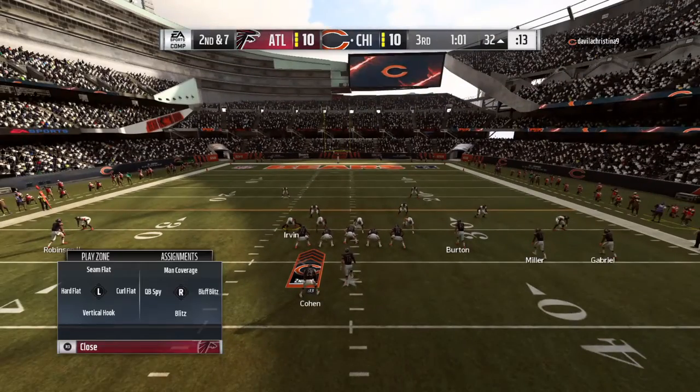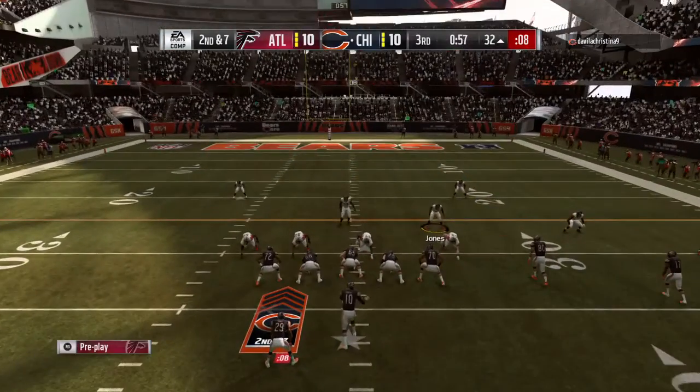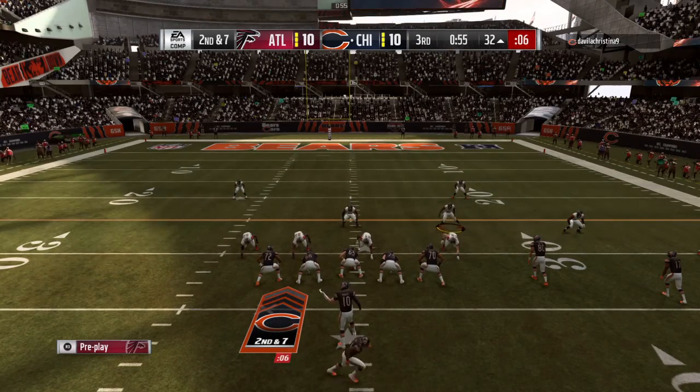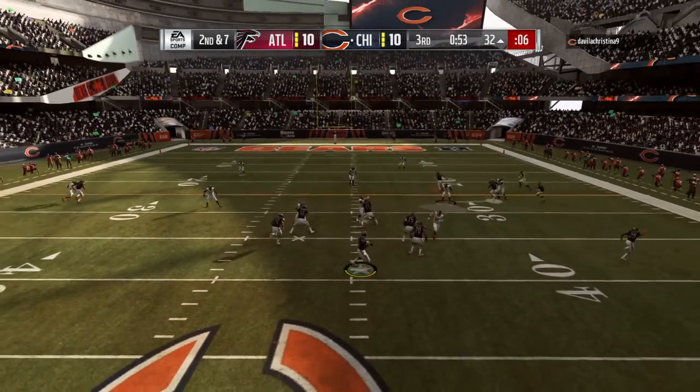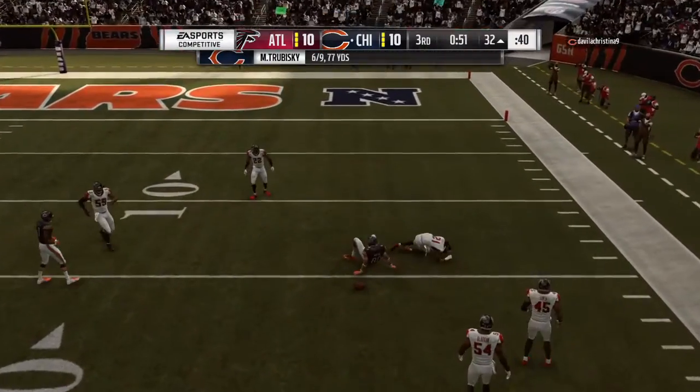Lock in, lock in. Single, single. That's single slot. 18, 18. Now Trubisky to throw. And his throw is incomplete.